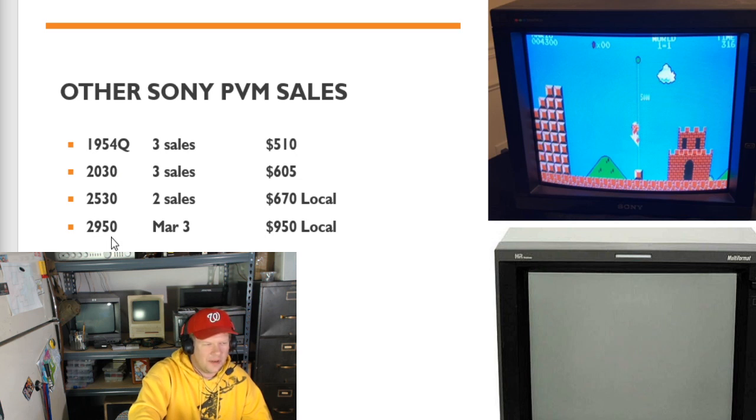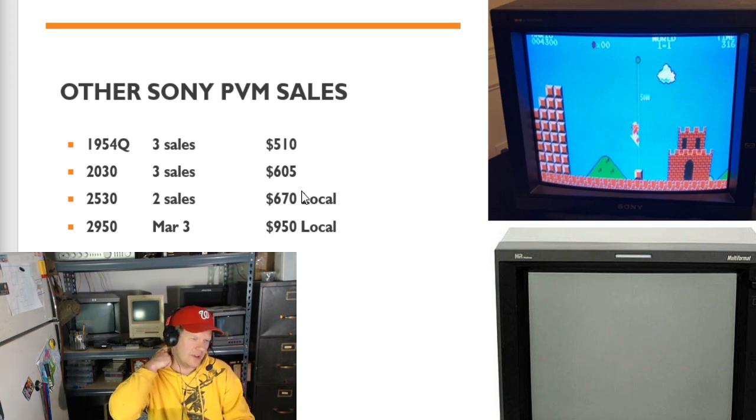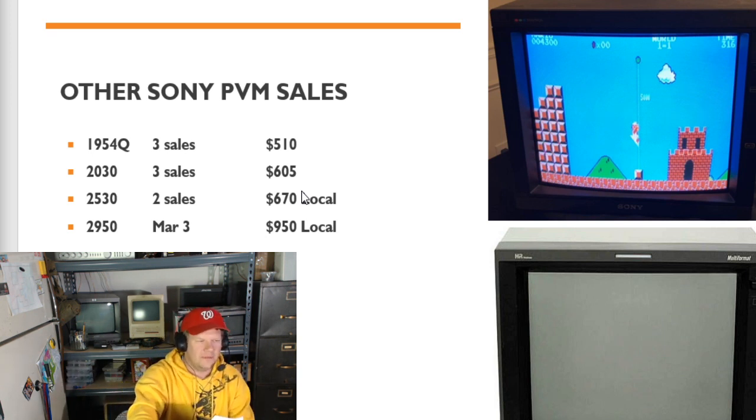And then I wanted to point out these larger monitor sales. We had three of them, a 2950 and two 2530s. The two 2530s went for about the same price, nearly $670 on average. One was $600, one was $750, and the $750 one did include some speakers. They were both local, though. No shipping on there, and even the sellers would not ship that monitor. Same thing with the 2950, a $950 local sale. It's still really difficult to get those monitors, and if you find one in your area that works, it's worth grabbing.